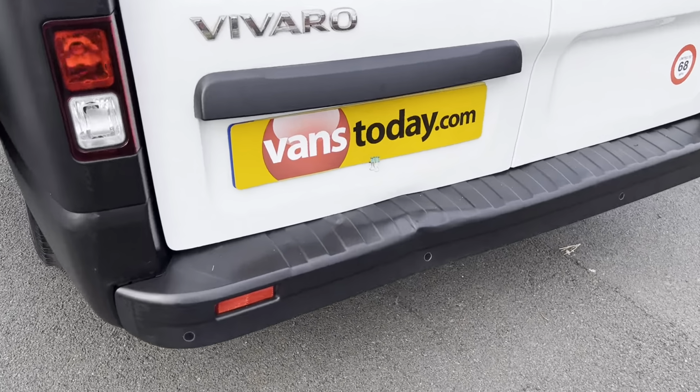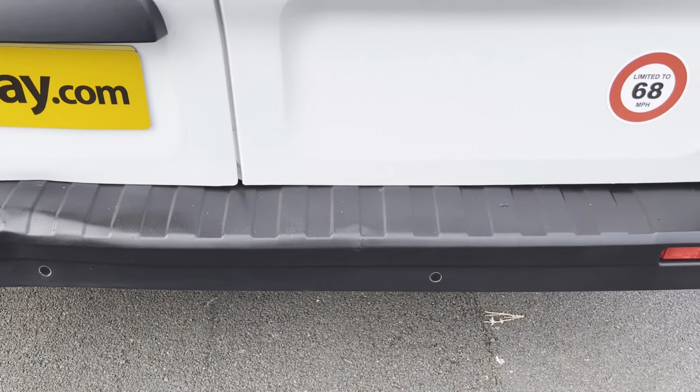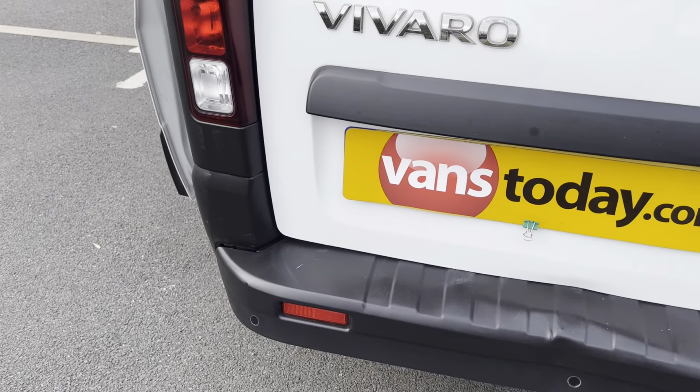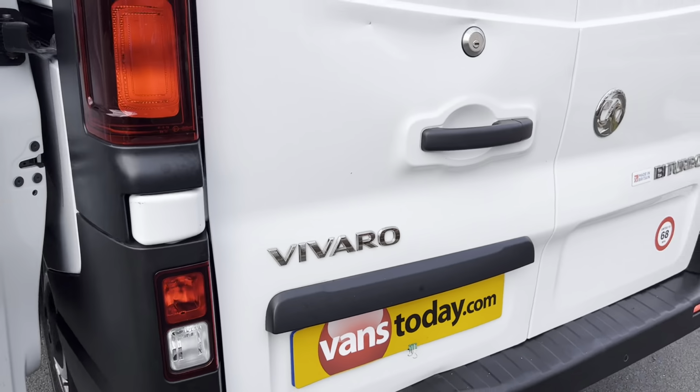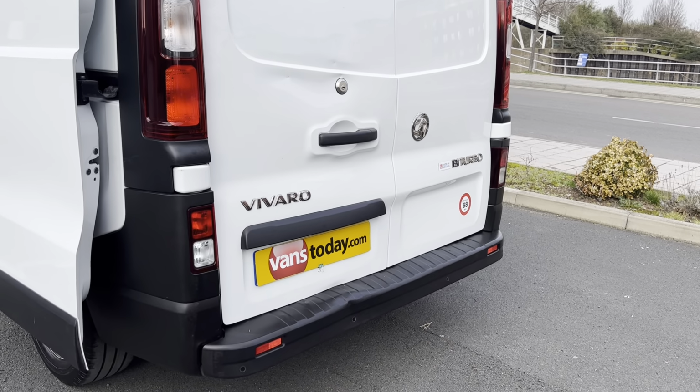A couple of things to note to you, you do have factory parking sensors. Obviously the bloke never heard them work, but they are on there. You've got rear reflectors, both sides, those are good. So it's just that door and that rear bumper that needs looking at on it. It's not hideous stuff.